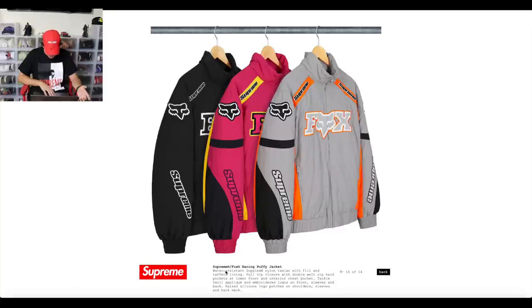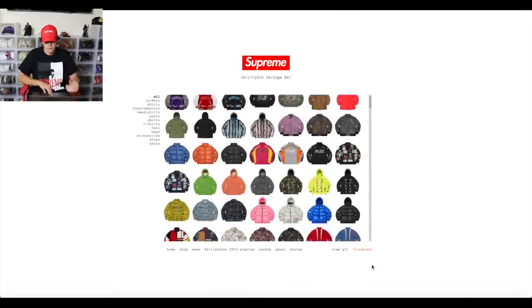Let me see. It's a water resistant nylon. Yeah, it's not bad. It's almost like a windbreaker with a light fill, so you could actually wear that here. How about this? It's like a denim jacket? No, it's like a work jacket. Do I like that? No, I don't really like that.